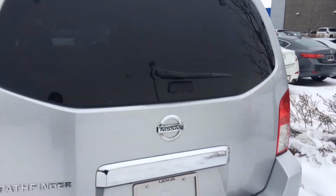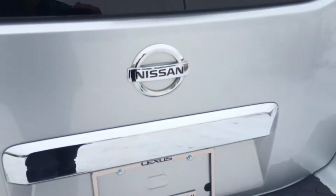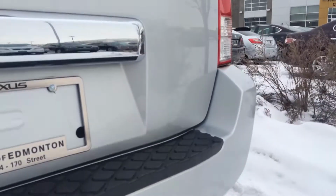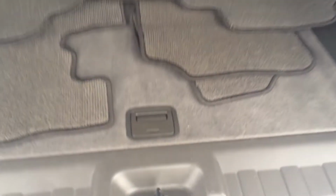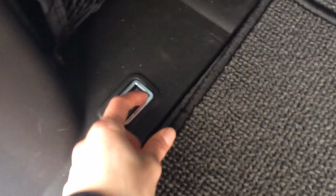You have your windshield wiper. You are able to unlock this top portion. Underneath the vehicle, you have your full-size spare tire. You have your hitch. Tire jack. You have cargo tie downs.